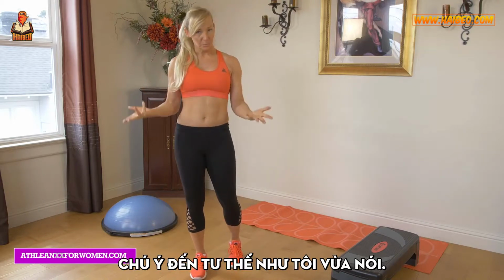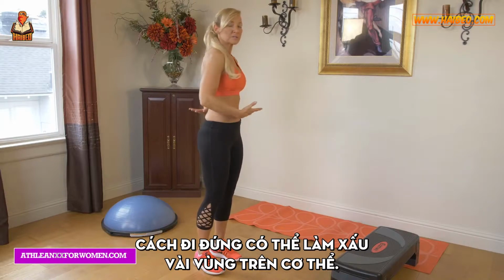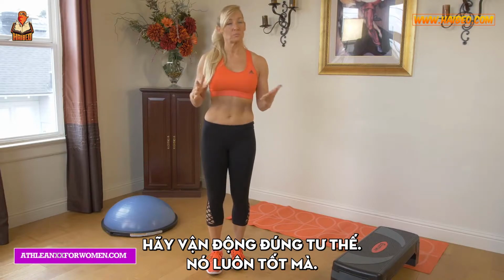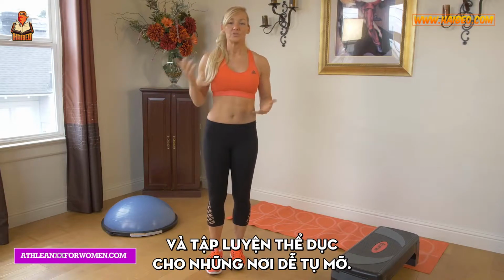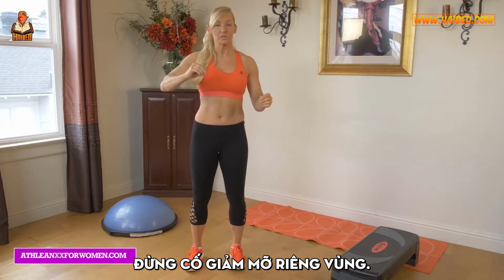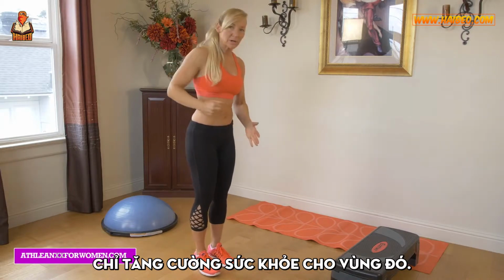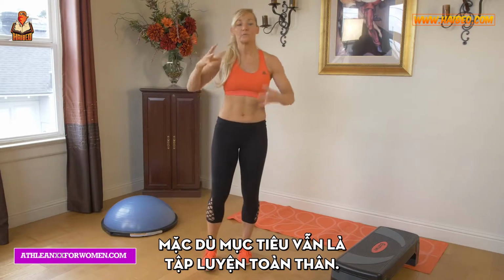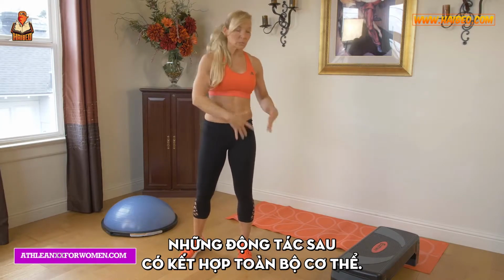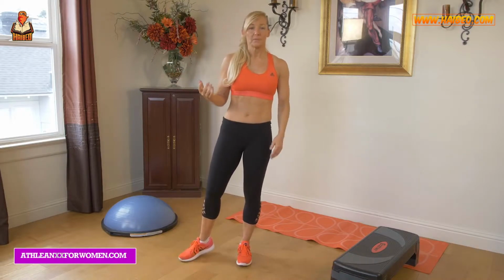Okay, practice good posture, as I was talking about earlier. Maybe the way we're carrying ourselves can emphasize different areas. So just thinking about always trying to keep good posture is good anyway. And doing exercises for that specific area. We're not spot reducing. We're just going to look at strengthening the area with pointed exercises, even though the goal is to really work your entire body. Some of these exercises that I'm going to show you really do incorporate the entire body. That's the way I try to think about my exercises.